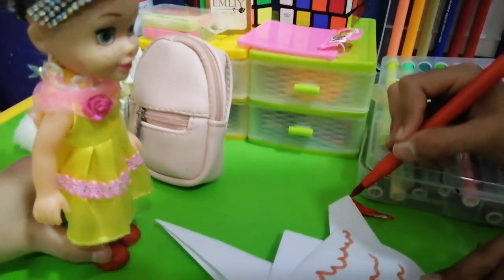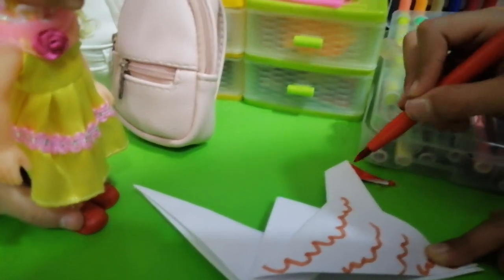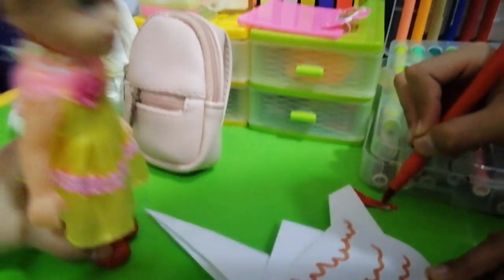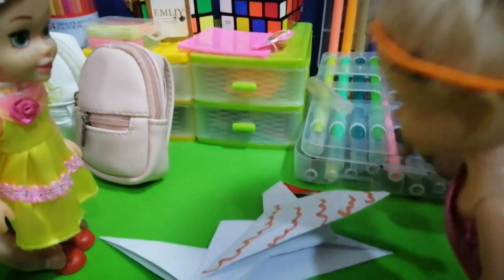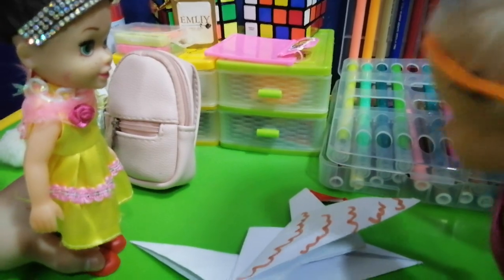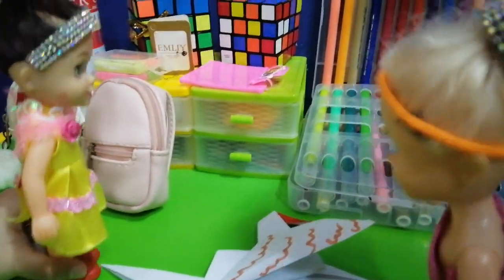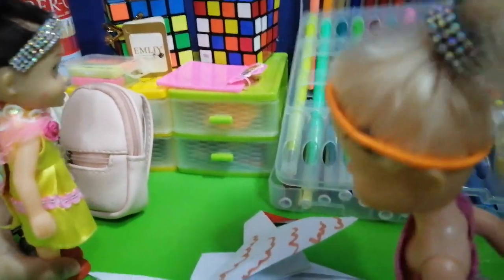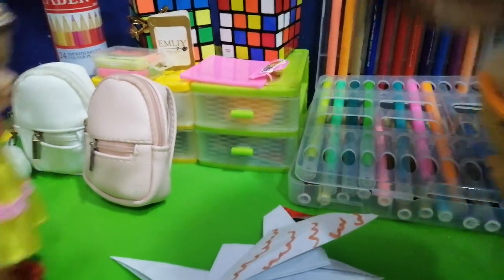I'm so excited to see whose coloring is going to be the best. Alsiya, you will know mine's coloring. One little kitty, two little kitty, three little kitty, four little kitty, five little kitty, seven little kitty, eight little kitty, nine little kitty, 10 little kitty. So many kitty cats. Meow, meow, meow. The last thing is the eyes.